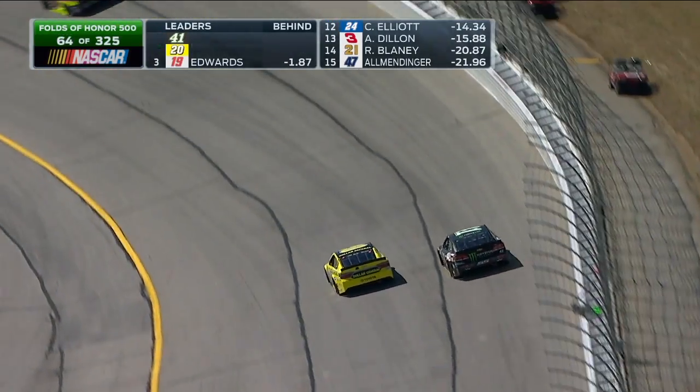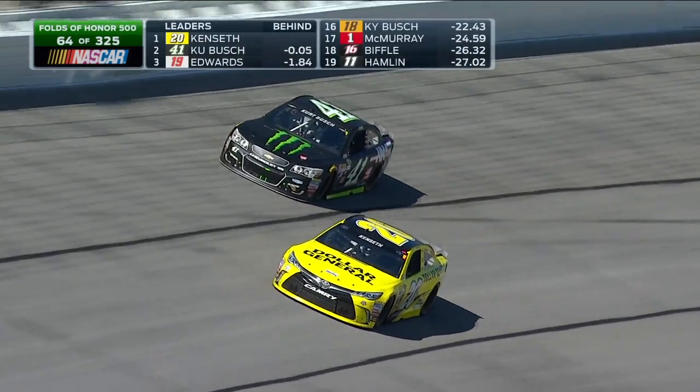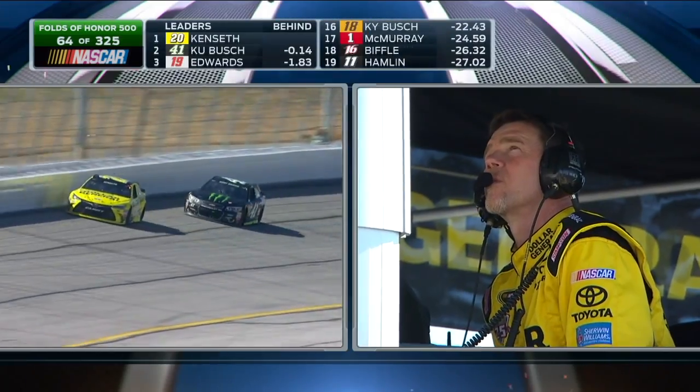Finally got it. Yeah, Matt Kenseth got a great run at the bottom of 3 and 4. He got to that yellow line. We talk about Kevin Harvick being so good. Well, he hit it just perfect. Got a great run up off of turn 4 to get underneath Kurt Busch.